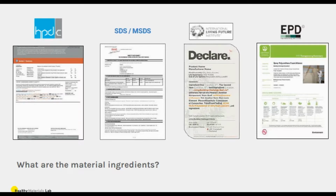And in that, we would ask not only what are the ingredients, but what is the percentage of each ingredient? And what is a harmful amount of that ingredient?